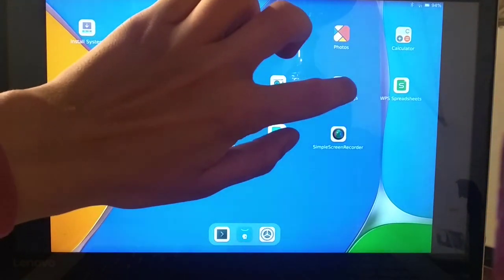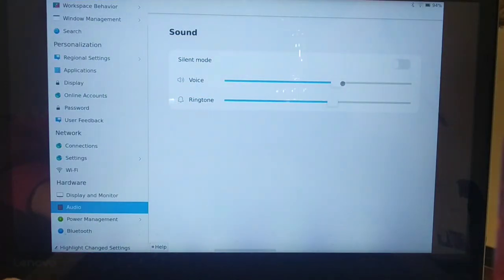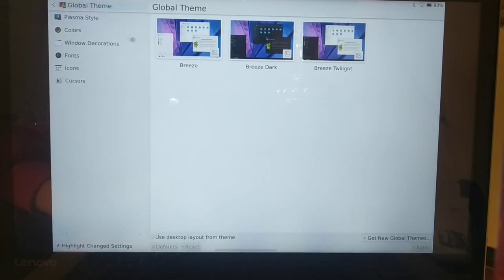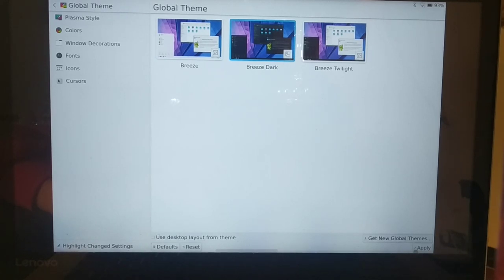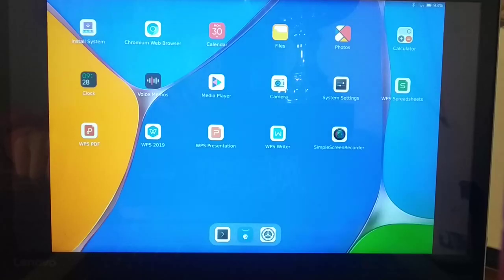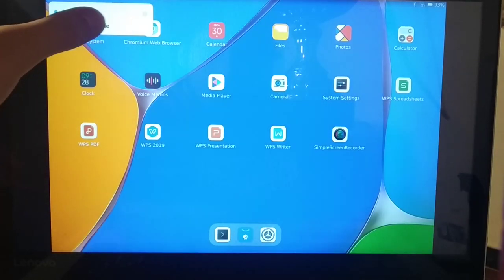If we go back to the home screen, we can also see that we still have the KDE system settings, although not all KCMs are present. And we can, as an example, change the global theme of JingOS. However, don't do this because it will actually crash. But never mind, that's not something you're expected to do.